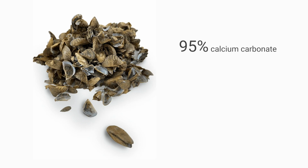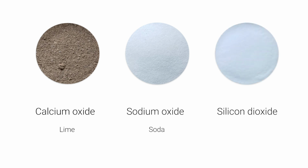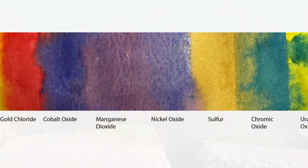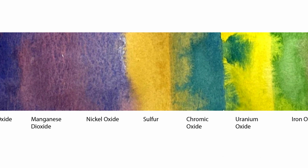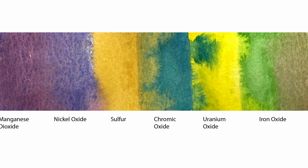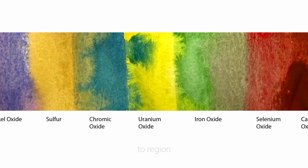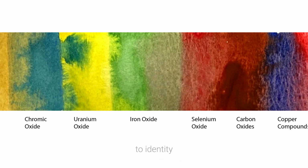Mussel shells are 95% calcium carbonate. Take them up to 1,000 degrees Celsius, and you get calcium oxide. Calcium oxide, lime, sodium oxide, soda, and silicon dioxide, silica, make glass. As bioaccumulators, zebra mussels filter the water. They filter out pollutants and plankton, minerals and trace metals, some of which give glass its color. A glass derived from zebra and quagga mussels will express the color of their ecosystem. Invasion, to region, to chemistry, to color, to identity, to belonging.